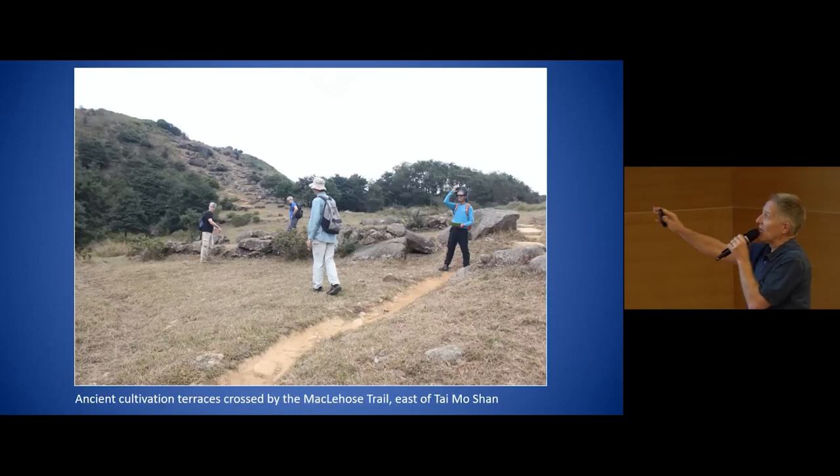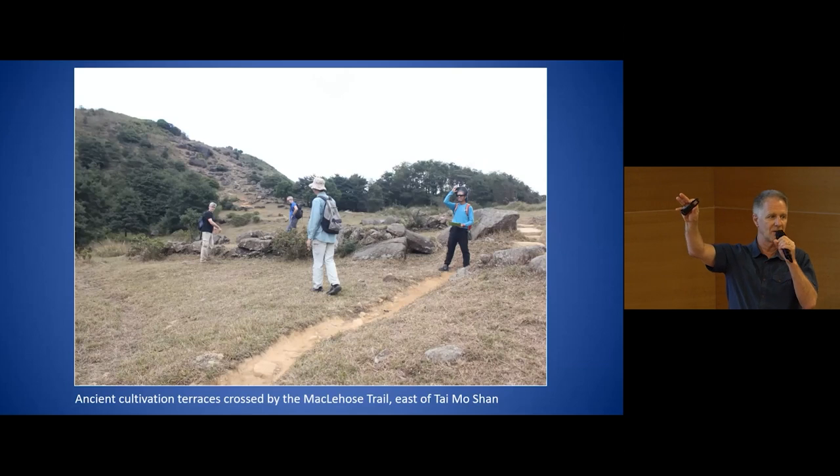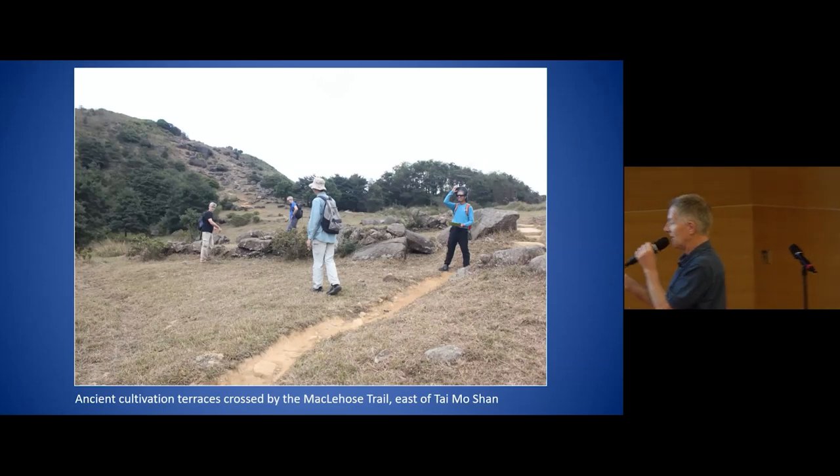This is the day before, I think. Yeah, the day before, we were dropped off at the top of Tai Mo Shan, and we hiked from Tai Mo Shan along the ridge to the east to Cho Shan, Grassy Hill. The nice thing about this trail, the MacLehose Trail, is that at one point, just below the peak of Tai Mo Shan, you actually walk through the middle of a series of eroded agricultural terraces. The MacLehose Trail goes right through the middle of them, and that's what we're crossing through here, east of Tai Mo Shan.